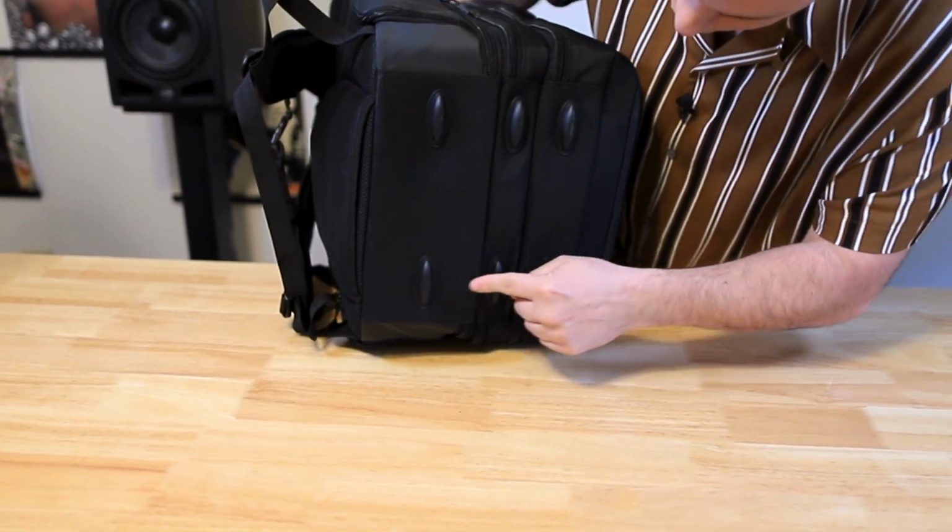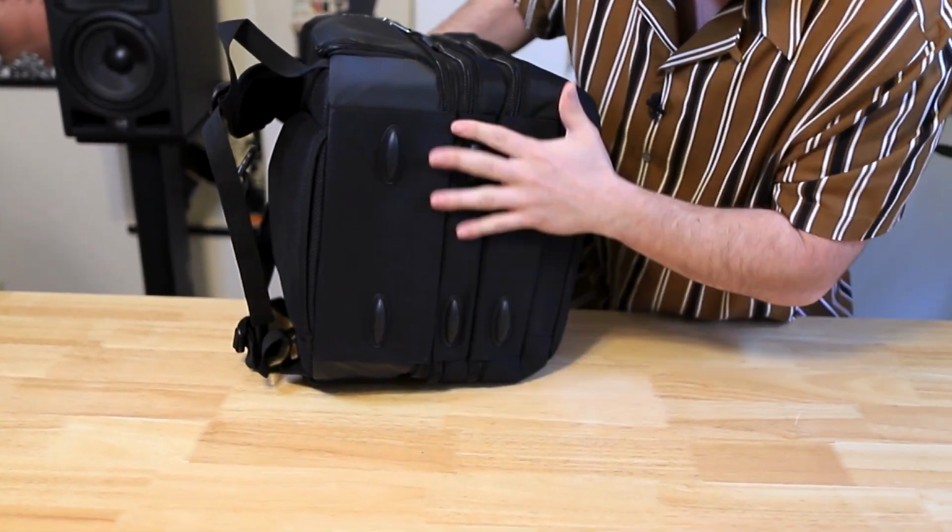And as you can see, it sits erect. It'll just stand right on its own. It's got the little feet, 6 feet, I believe. Yeah, 1, 2, 3, 4, 5, 6 little feet up here. Keep it nice and sturdy so it stands up on its own. But every main pocket in here opens up totally 180, which is really, really cool. And the design makes sense too, like the flow of it.